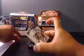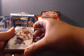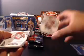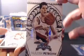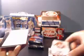And also, we're looking for these seriously nasty short prints as well. The first card's going out to Zach, W-E-E-L-O, going out to Portland, the Petrovic. I think he was killed, actually, in the early 90s. Then we have our Nicholas Batum going out to Zach, W-E-E-L-O. A couple of Portland pickups.